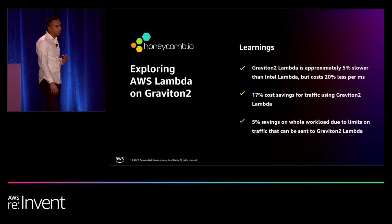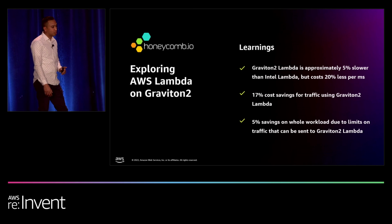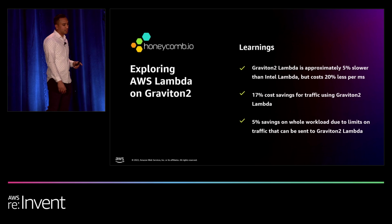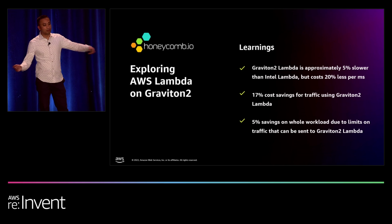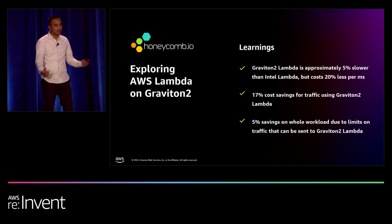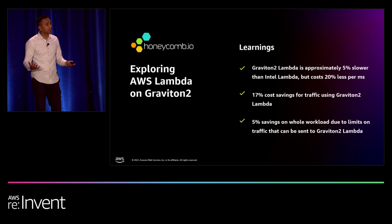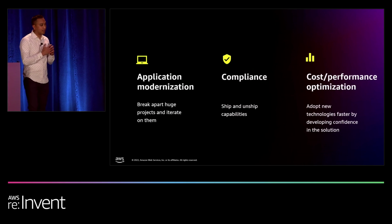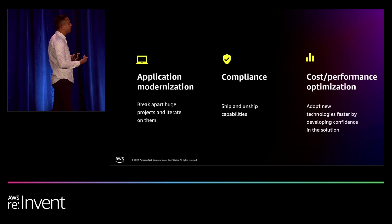For example, Honeycomb went through the same migration and utilized LaunchDarkly to do the migration. And they found that even though Graviton was 5% slower for them, it was 20% less per millisecond. So it was a 17% cost savings. And the performance impact was not material to their customers or their specific use cases, which ended up being a win for them overall. So that's my set of stories, three sets of stories around app modernization, compliance initiatives, and cost and performance optimizations.